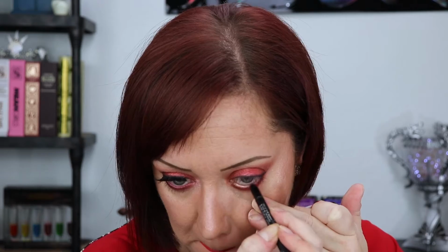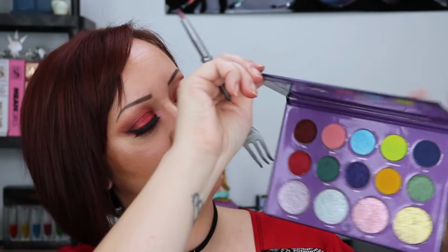Then using a red pencil in the waterline. Then mascara and lashes off camera. I'm using the Ardell Wispies again just for something light. And then I'm popping into the Collective Cosmetics palette. I'm using the shade Sundial, which is their highlighter for my inner corner highlight. I love this because it has like a beautiful pink tone to it, and I think it went really nicely with the look. And for lips on this one, I'm using Sagittarius, which is one of their matte lip colors. And this is the finished Fire Element look.